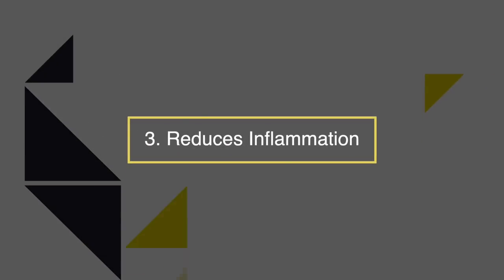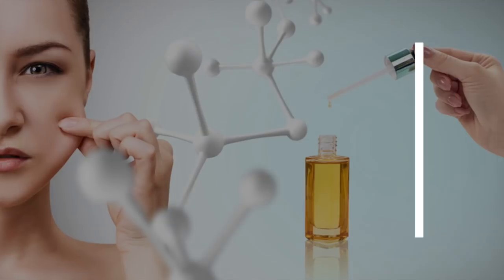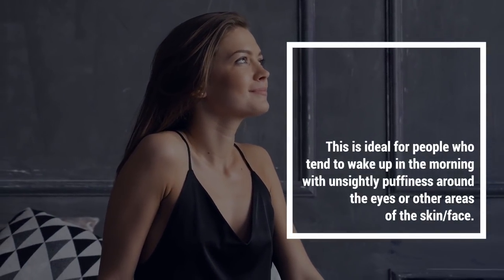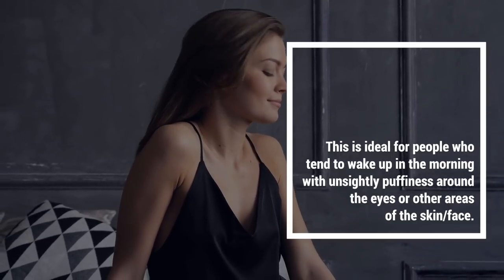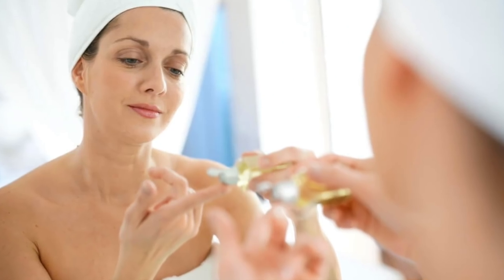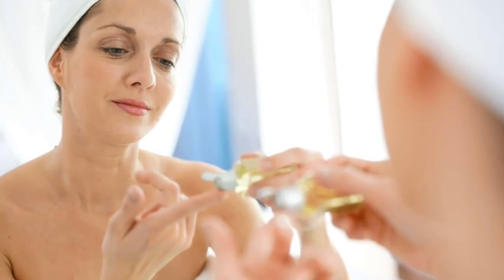Number 3, it can reduce inflammation. In high enough concentration, vitamin C has inflammation-reducing qualities. This is ideal for people who tend to wake up in the morning with unsightly puffiness around the eyes or other areas of the skin and face. A little bit of vitamin C serum can go a long way here.